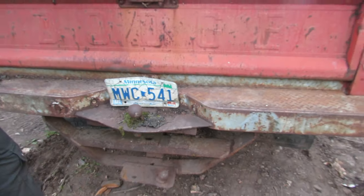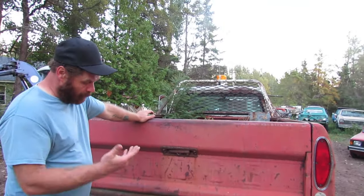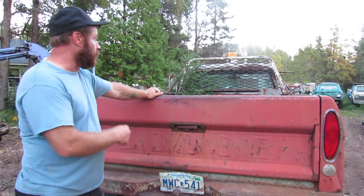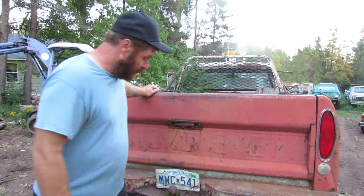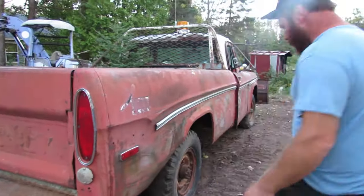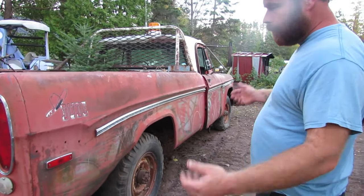My buddy's dad bought this truck brand new. Used it for a bunch of years for everything from hauling. He owned a business hauling his dozer and whatever else, and also plowed snow in the wintertime. So this truck was well used, as you can tell. But he passed away a few years ago. Ended up, my buddy got the truck. I'm gonna get it running. We're gonna try to sell it, see what we can get out of it.